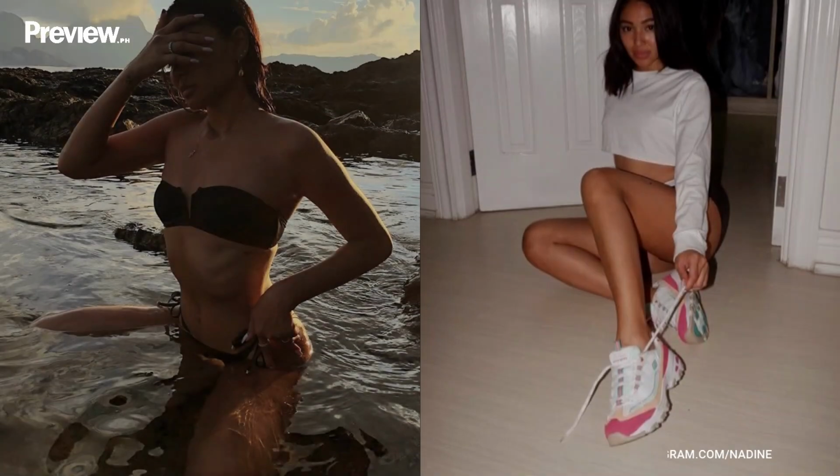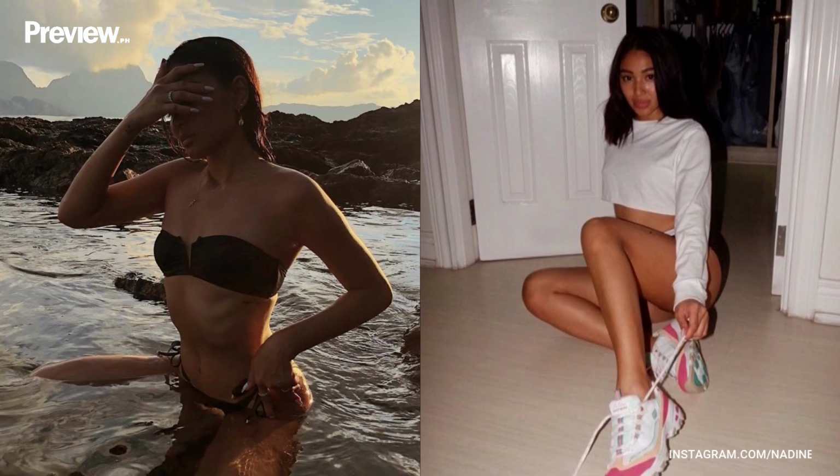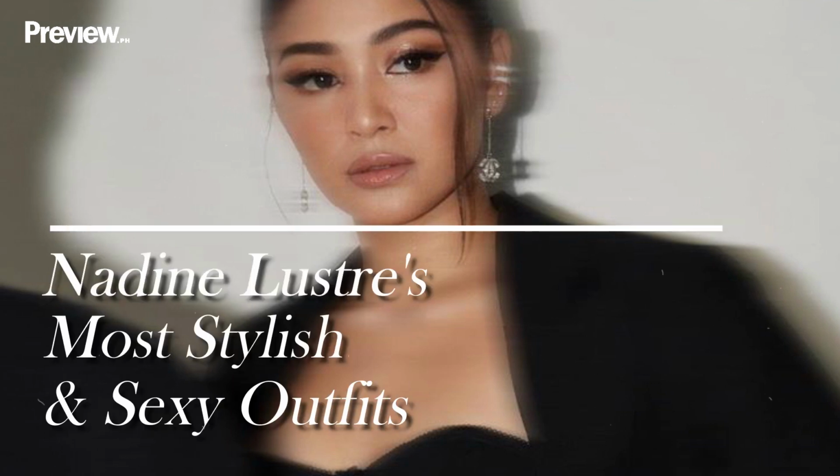Nadine is never afraid to take risks in the fashion department, and her distinctly sexy approach to dressing has always made heads turn. Her confidence in showing off skin always comes across as powerful and put together. So here are Nadine's 10 most stylish hubadera outfits.